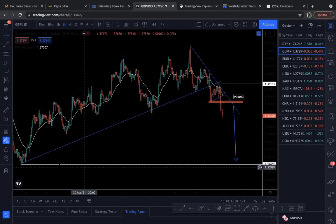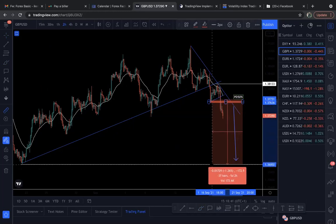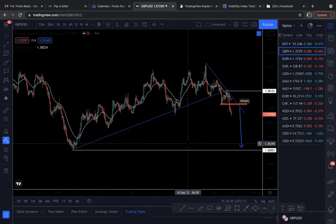This is going to be a lovely one. I'll be looking to ride it all the way to this low. So nothing to worry about. We still have about 170 pips to take advantage of.